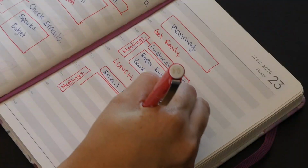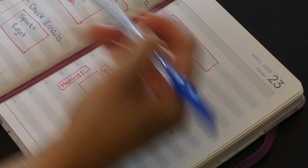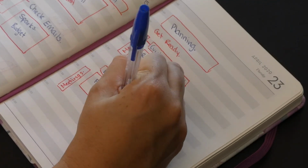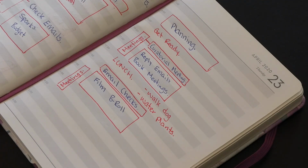Next is to allocate your priority blocks. So this is the chunks of time that you dedicate to your priority tasks. Now keeping in mind that these may take up your entire day, as they should, because this is the stuff that you said yourself was the most important essential work to get done today.